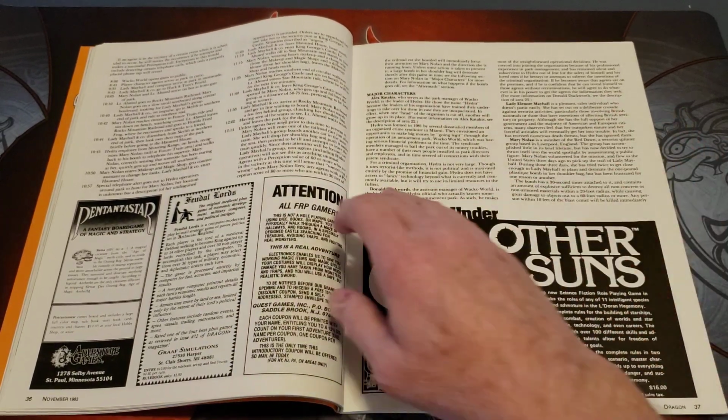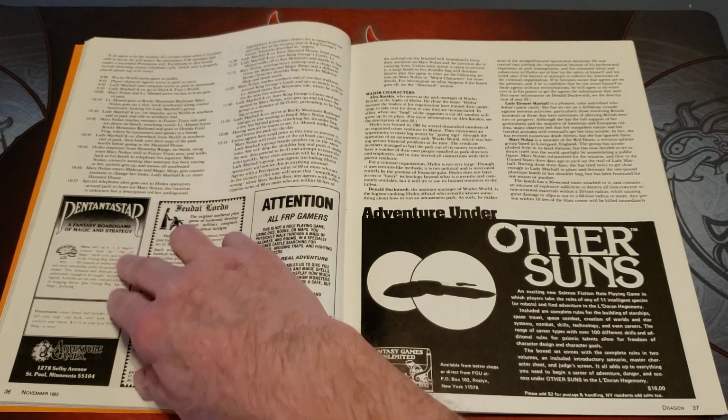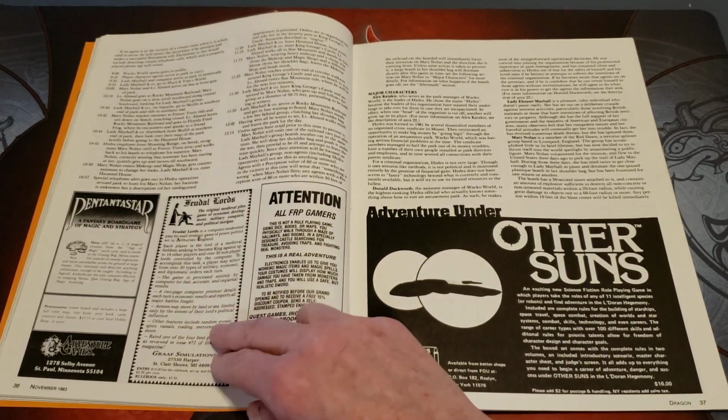Continuing on our Wacko World. Then we've got a bunch of ads here. Pentastar, fantastic strategy game from Adventure Games. Feudal Lords. This one always sounded kind of interesting to me.